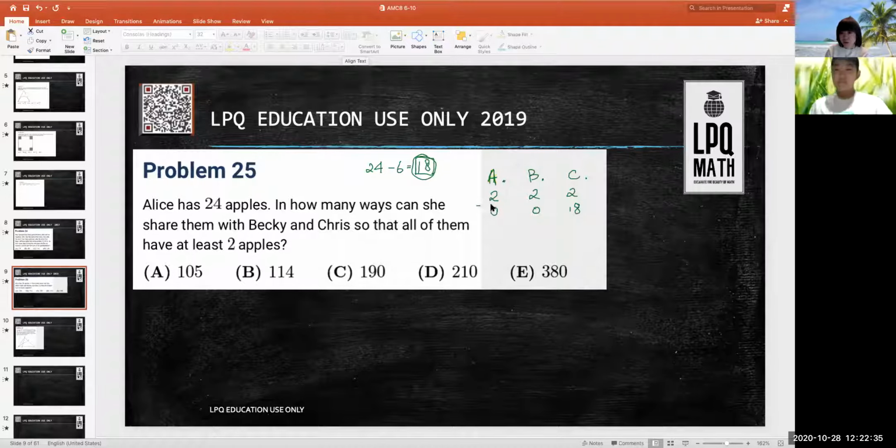If I give 18 to Chris, this is counted as one way. The other way, I still give nothing to Alice, but I give 1 to Becky, so Chris will have 17. Every time I just change Becky and Chris, they're all different. By listing all of them, I have 0, 0, 18, then 0, 1, 17, and so on. From 18 down to 0, there are 19 ways.